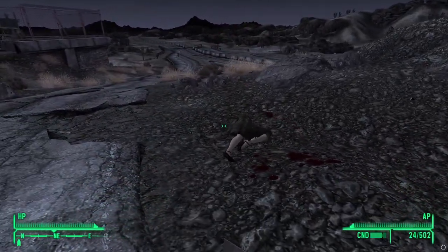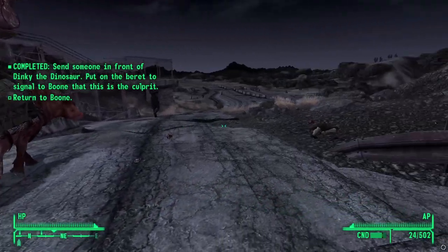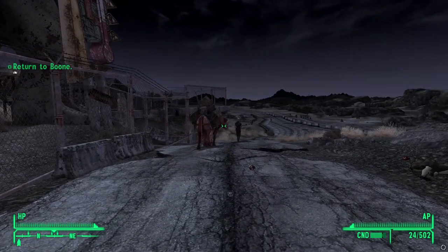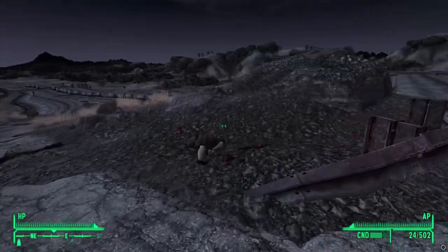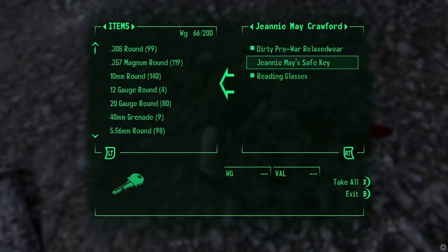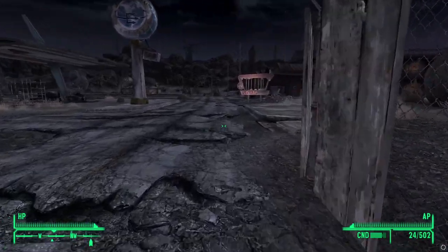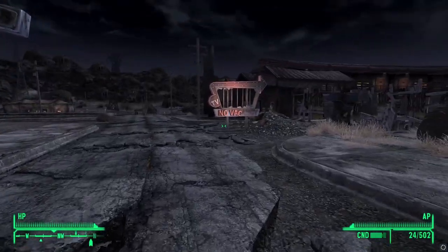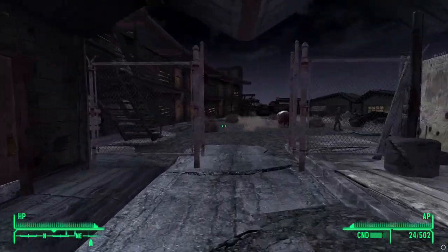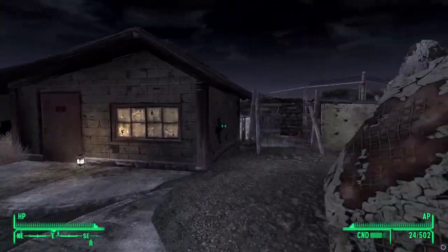Oh no! What has happened? Oh dear, everyone, run! Someone's been shot! You don't seem to give a shit. Well, let's go ahead and rob Jenny Mae Crawford's. Whatever. Corpse, nothing good there. Oh, gee, Jenny Mae, something terrible has happened. Now we'll just head back up and talk to old Boone.